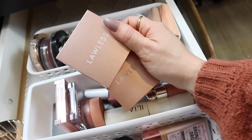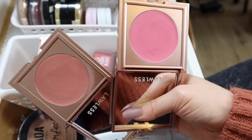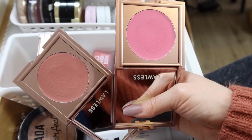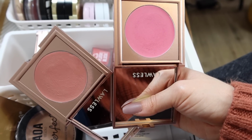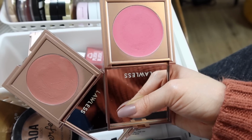I do have two shades of the Lawless cream blushes. On the left is Angel and on the right is Gumdrop. These are really nice. They have kind of a matte blurring sort of finish, whereas a lot of my cream blushes are more on the glowy side. Another really easy to work with formula, kind of sheer and buildable.